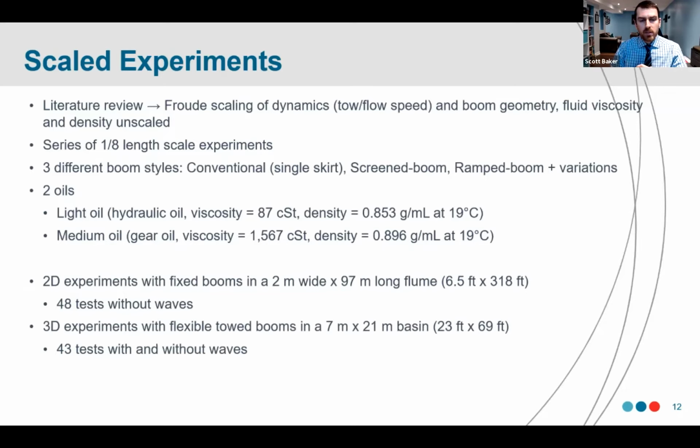For the 3D experiments, in this case, we had a 7 meter by 21 meter basin where the water was still. And in this case, we had a gantry crane which could actually tow flexible floating boom models through that basin. And in this case, we conducted about 43 tests, both with and without waves.